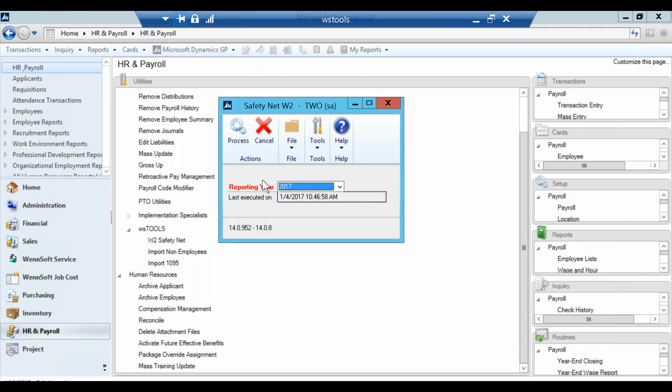Perfect. All right, fairly simple tool. Asks you to select the reporting year. This one just has 2017 on it.